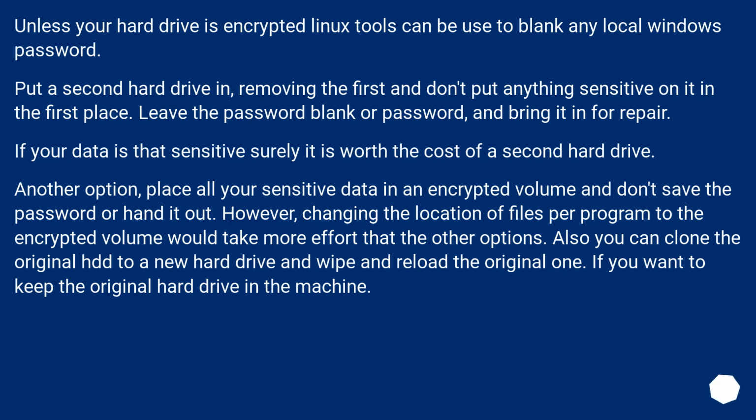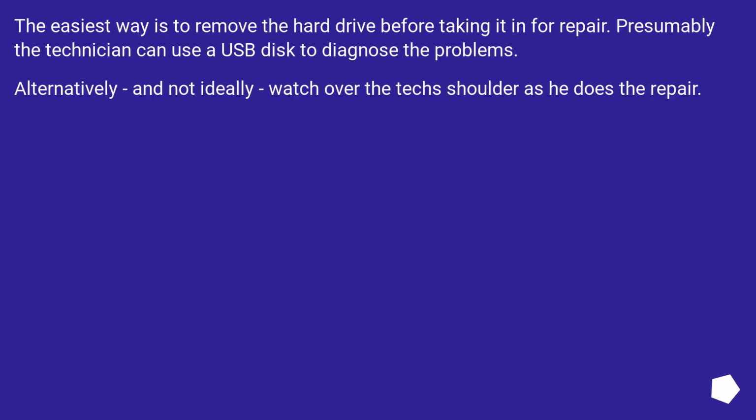Also, you can clone the original HDD to a new hard drive and wipe and reload the original one. If you want to keep the original hard drive in the machine, the easiest way is to remove the hard drive before taking it in for repair. Presumably the technician can use a USB disk to diagnose the problems. Alternatively, and not ideally, watch over the tech's shoulder as he does the repair.